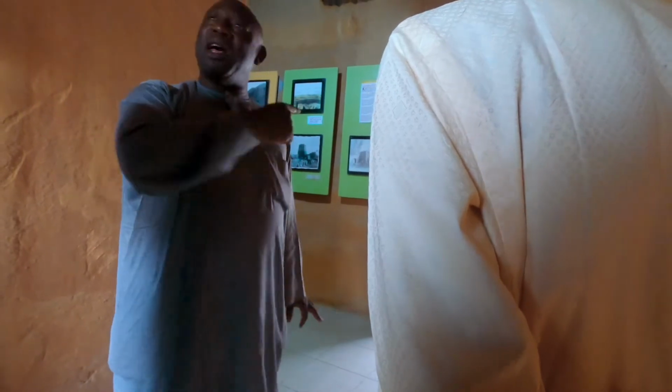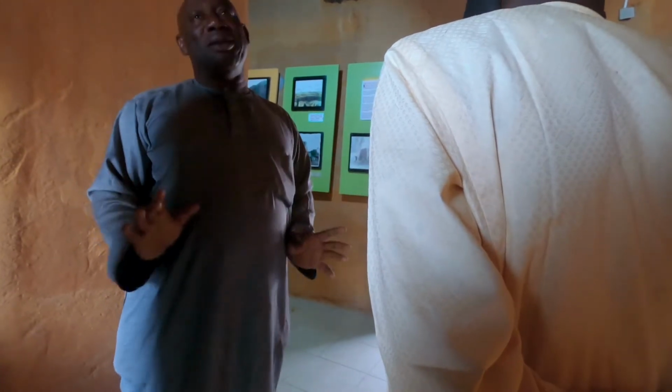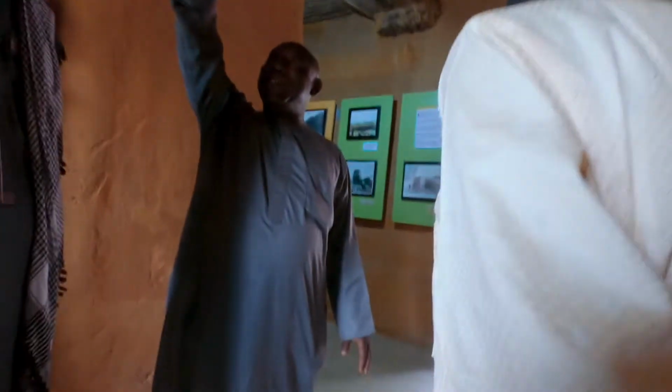My neighbor inside the house. Because inside the house, I have the wives. Wives, okay. Because a man stops at the entrance. This is the entrance of this house. See the roofing? Traditional roofing. No cement, no iron. You understand? Yeah. It's traditional architecture. You understand? Wow. You understand, my friend?